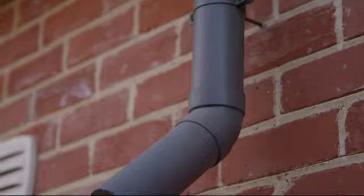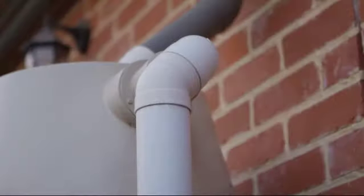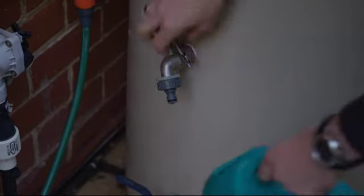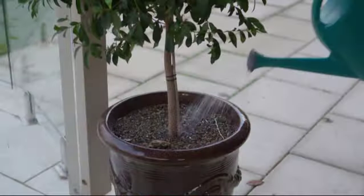If your builder is a master builder, they'll know exactly how to correctly dispose of your stormwater and collect your rainwater so that you can use it for various things around the home, including watering the garden, using it as bathing water, washing water, and water to flush the toilets.